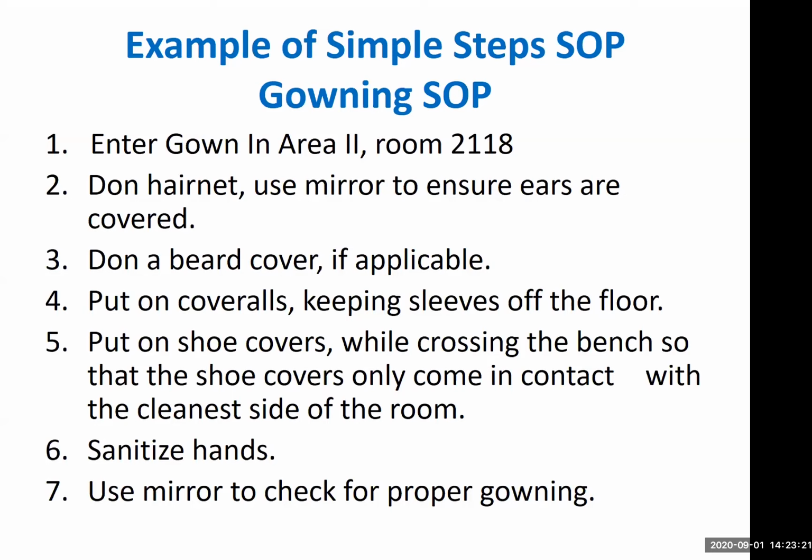Now, there are some pre-assumptions here in this SOP, and this is a good place for a picture to be added. We obviously have no question for step number 1. We know we enter gown in area number 2, and we have the room number. There's no question. We know that we're to don a hairnet and we're to look in the mirror to make sure that our ears are covered. We know that we're to put on a beard cover if it's necessary. We know that we're to put on coveralls, and we have to gown in such a way that we keep the sleeves off the floor. This is a nice place where we could add a picture demonstrating how to do that.